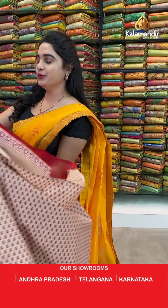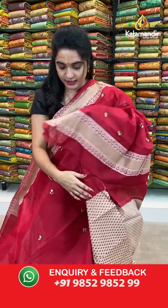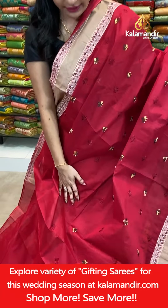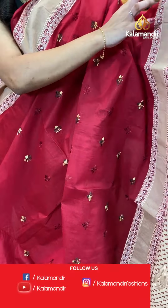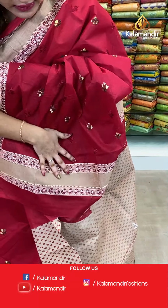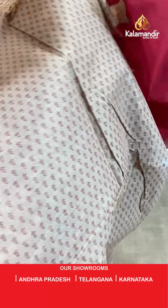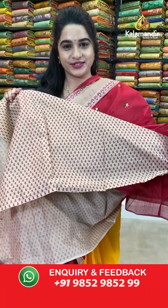Wow, one more beautiful combination. It's a maroon and light beige color. The beautiful combination, and you can see all over body embroidery florals in contrast and self thread. And that's the border, contrast border with printed paisleys. And here is the pallu, beautiful, very small pallu. And this saree is paired up with a contrast printed blouse. Let's check pricing details of the saree.